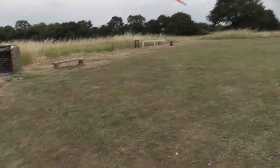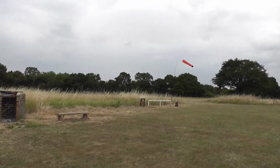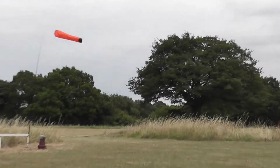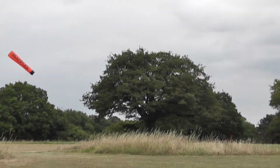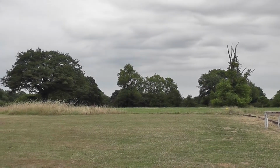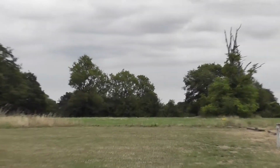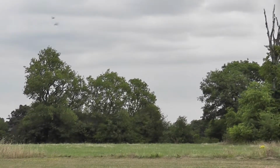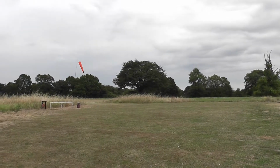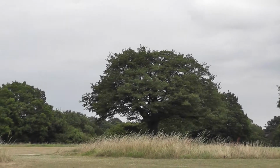Now, here's our runway, and with the wind blowing in that direction, you land from that side. And the idea is you fly around the back of that tree there, and you come in between that gap there. You make your approach somewhere about there, and you come down in line with the runway.